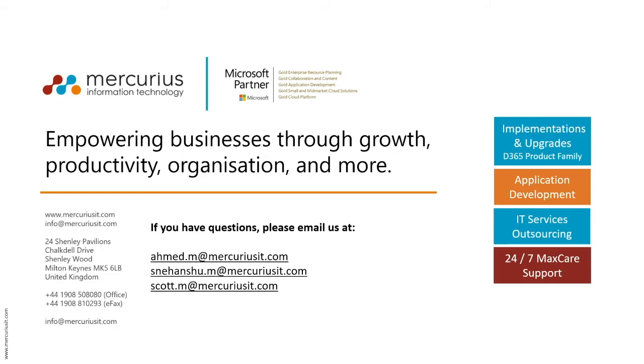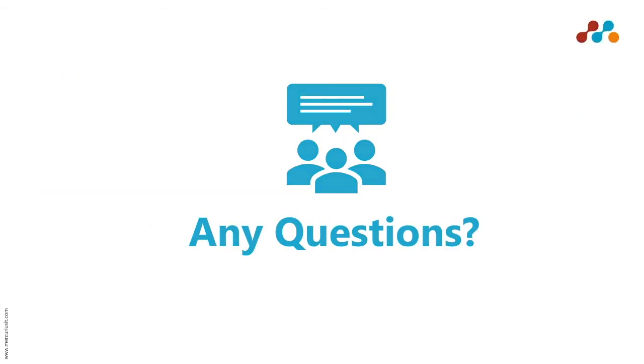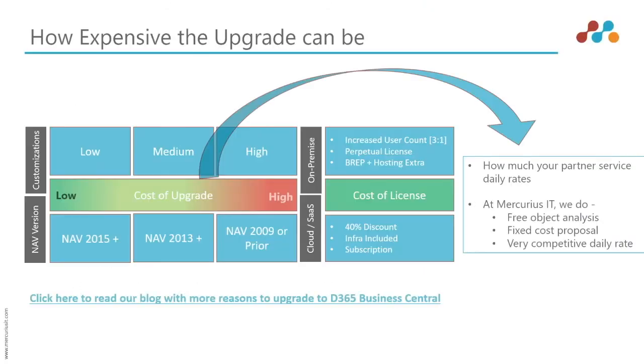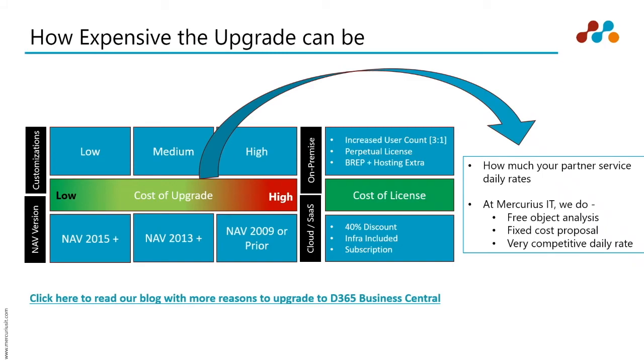And the next question here says, how long does a complete upgrade to Dynamics 365 Business Central take? Okay, that really depends. I'll just go back to one of my slides. That really depends on this. So your cost and the time period to upgrade depend on these factors. If you don't have many customizations, it can be done quickly. Data is not a big problem.